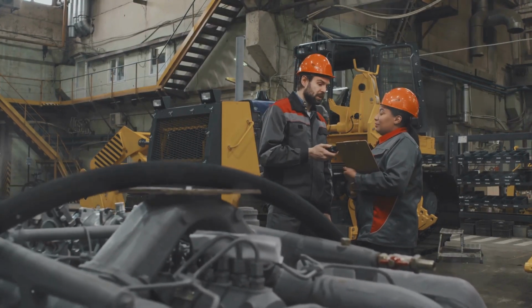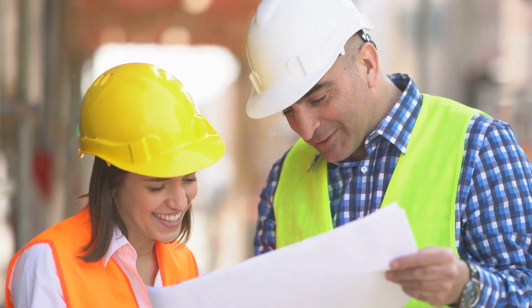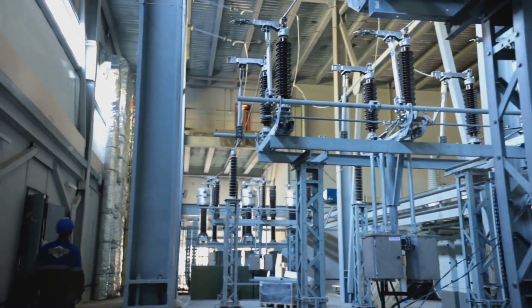Next, let's talk about coordination. This involves meticulous planning. Ensure that every operation has a detailed schedule that is visible and understood by all teams. This way, we avoid any overlaps that could lead to hazards.